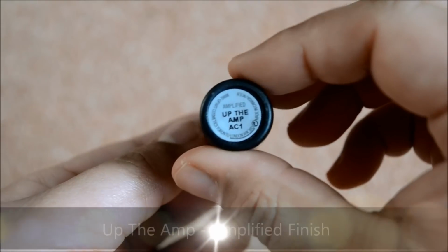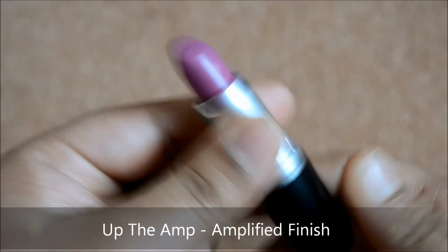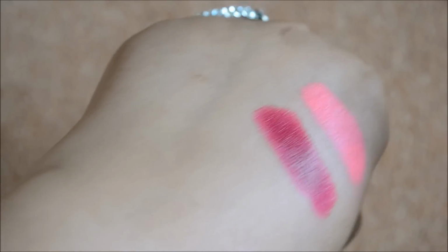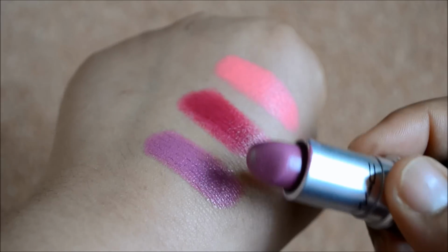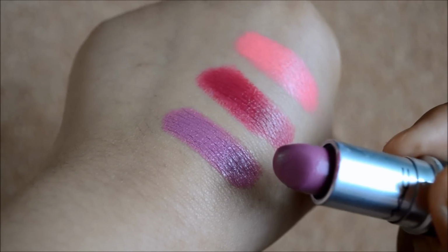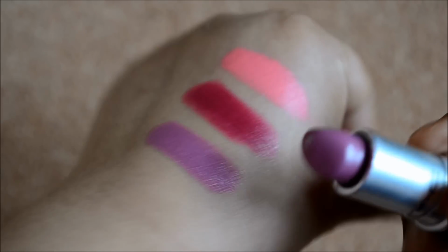So my another MAC lipstick is Up The Amp. It's a dark tone, dark purple color. It's extremely pigmented, only one coat is enough and it's very moisturizing, but it may not be everyone's cup of tea because it's a dark purple color. I really wanted to try something different apart from pink or red, so I went for this lipstick and I love it. If you guys are looking for something different, then go ahead and get this one.